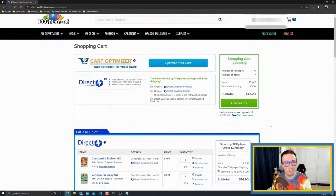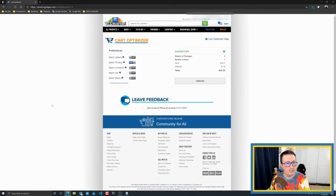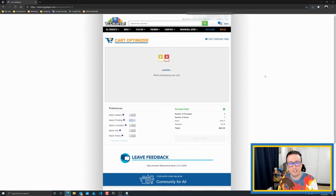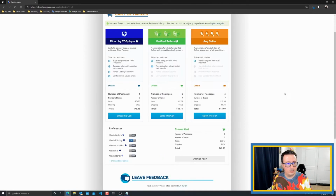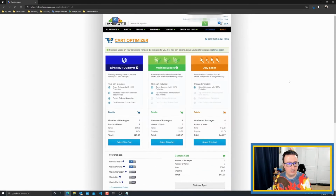So what you can actually do on TCGplayer is you can say optimize your cart, which is pretty cool. And you can say match printing, match sellers, etc., and it'll optimize it to see if it can find you a better price, which is pretty cool. All right, so that didn't seem to help me. I can do the TCGplayer Direct one single package, but it boosts the price up by almost double there. Stick with 5. Let's see if I can match sellers, see if that'll happen at all.